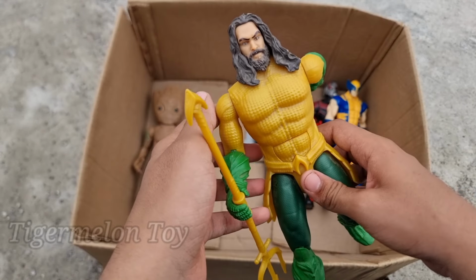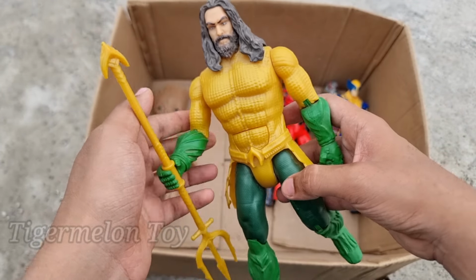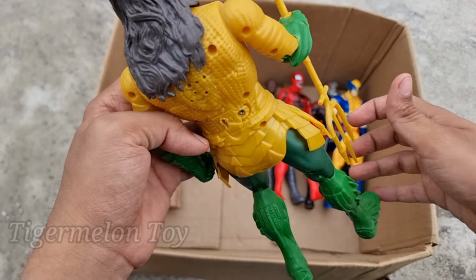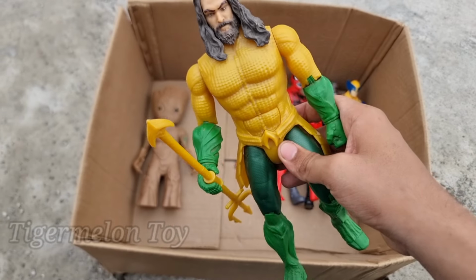Oh, guys, look, very funny. Wow, look at him, guys. Look at his very amazing huge hair. Look at the yellow and green color suit, guys. This is very amazing. He lives in the water, guys. This is the water man. This is Aquaman.